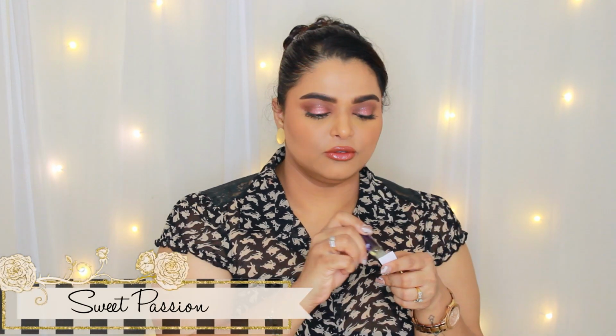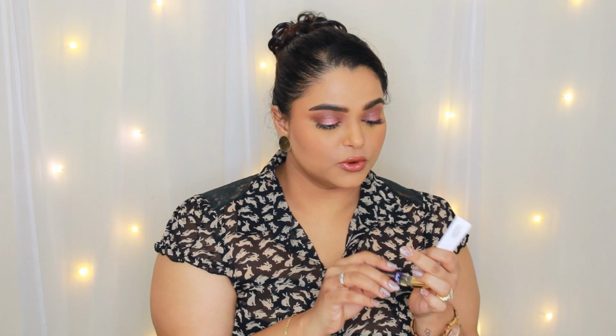Next up we have Sweet Passion, and let me take it out on a tester strip. I'll have to roll it onto it because it's a perfume oil.